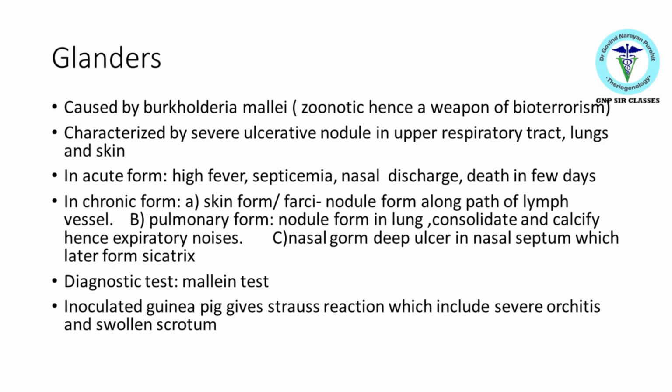Glanders, caused by Burkholderia mallei, is a severe disease with high fever and respiratory symptoms, often leading to death. Diagnosis and control are critical.